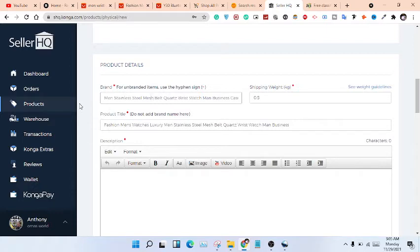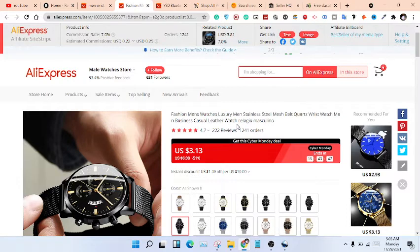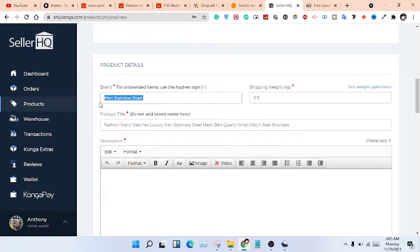Let's search for it. Let's do the writing. Okay, Relogio Masculino. That should be the brand name. So it should be Relogio.